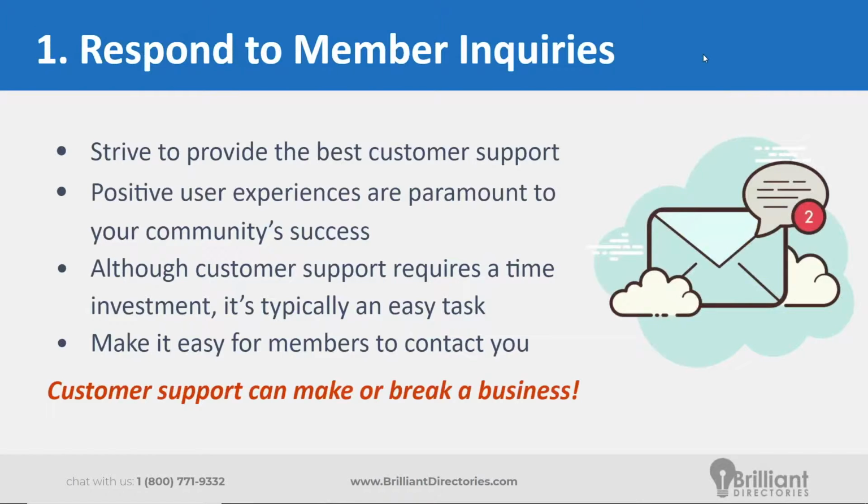If you need to give them something for free, maybe a month's worth of membership for free if they had a bad experience or something like that, just make it easy for them to contact you, easy for them to express any concerns that they have, and then take care of them the best you can, and that will really go a long way. And some ways to encourage people to submit inquiries in the first place is making it easy for them to contact you.